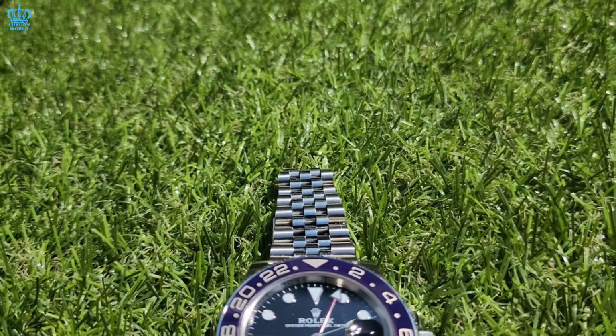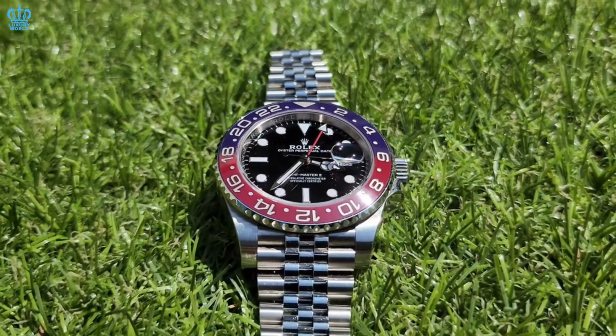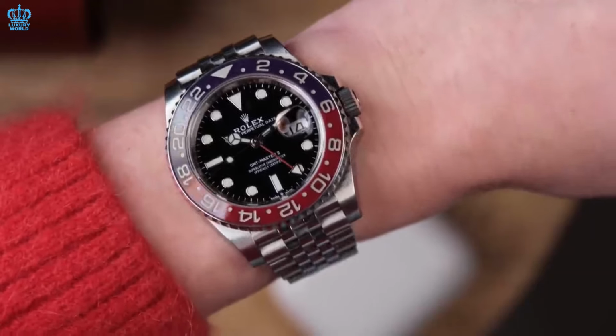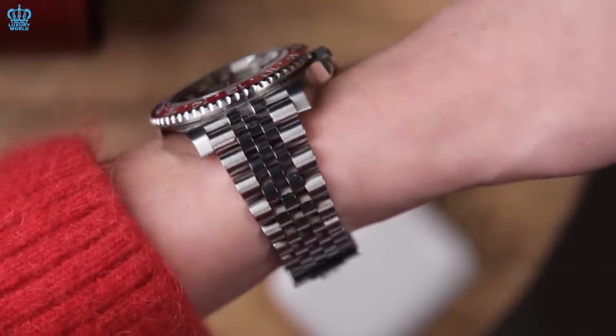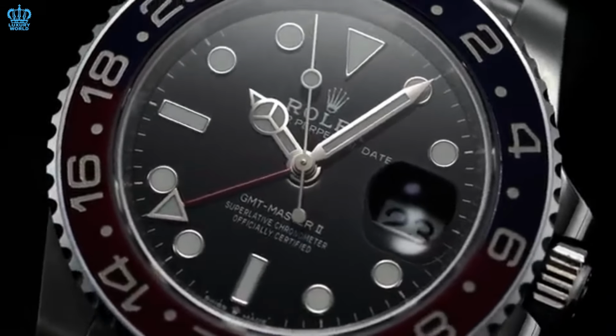bezels during service attempts. So, regardless of how you analyze it, there is indeed an issue with the Pepsi GMT, whether it stems from the bezel's long-term durability or its tendency to break during servicing after several years. To deny the existence of a problem with the Pepsi GMT would be incorrect.